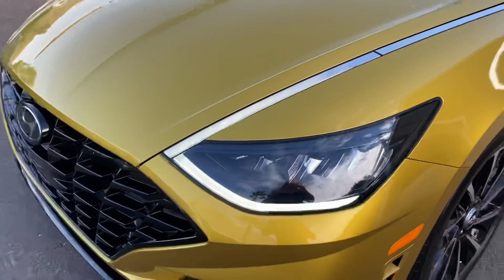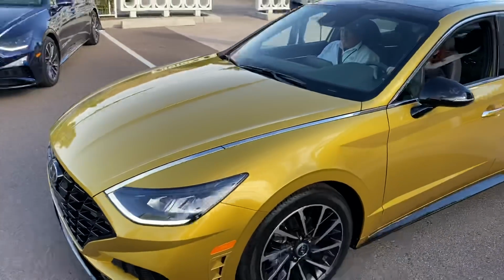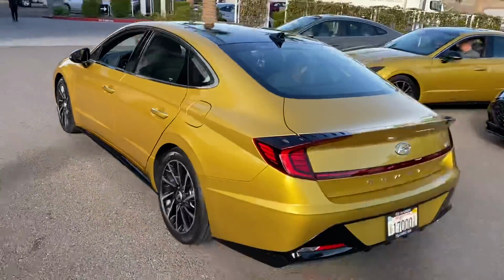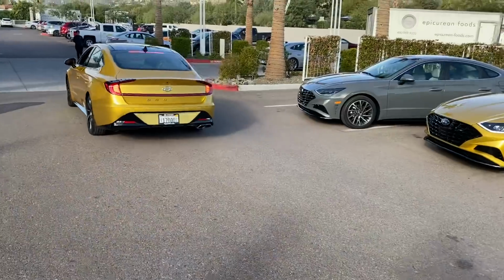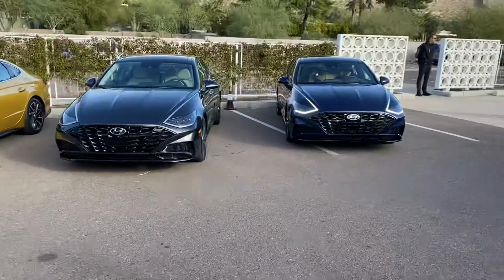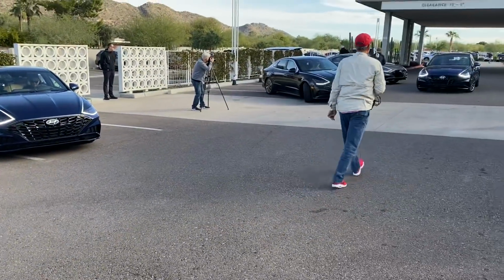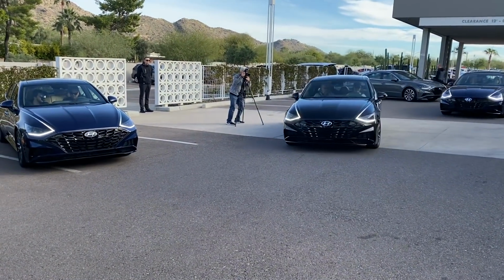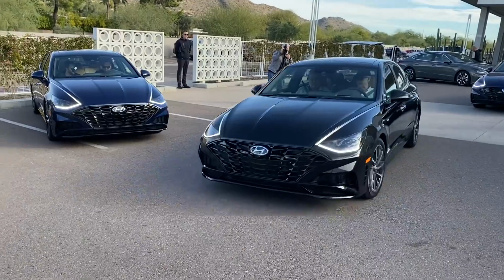Hey guys, it's Roman here at the launch of the 2020 Hyundai Sonata. There goes Jill, and I wanted to give you a preview of what the vehicle looks like, both stylistically and a little bit of what's under the hood. And as the journalists leave for their drive here in Scottsdale, Arizona, let's take a look at the car, which I think is pretty sexy.